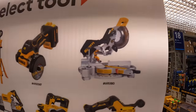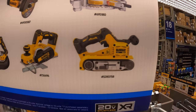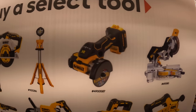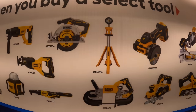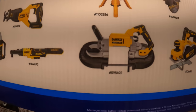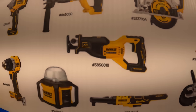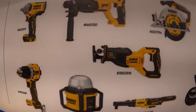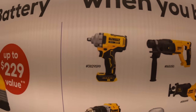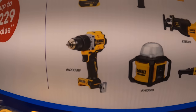They do have a compound miter saw, XR belt sander, XR planer, the XR 3-inch cutoff wheel, a tower light. They do have a bandsaw, a ratchet, non-paddle switch, full-size reciprocating saw, SDS rotary hammer, the mid-range XR impact, half-inch impact wrench, and the new compact XR hammer drill.